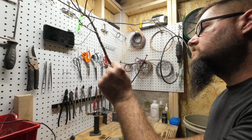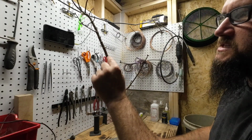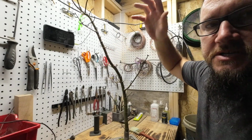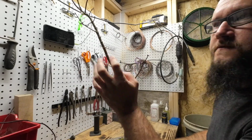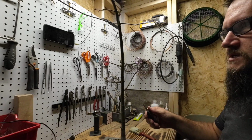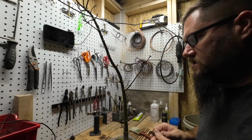Actually, I might cut just past it, because the space from here to here has to be wide enough so that the bark doesn't bridge the gap. If the bark bridges the gap, your air layer fails. The tree might stay alive, you might be able to try it again, but that air layer will fail. It won't produce roots.